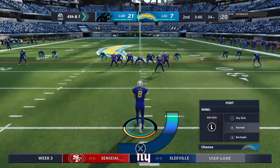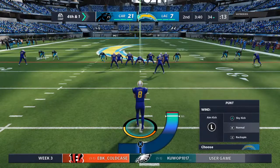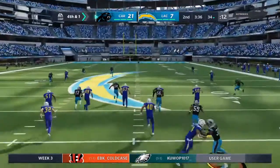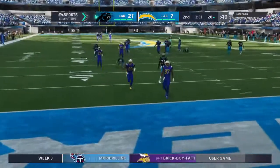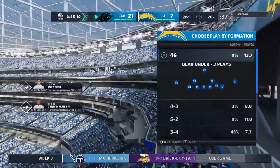On 4th down, here's Lachlan Edwards to punt it. Christian McCaffrey deep for Carolina. Only 2 punts for him last week in the loss as he gets this one away. And no one there to stop it. Hits at the 8, but it carries all the way into the end zone for a touchback.